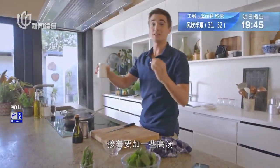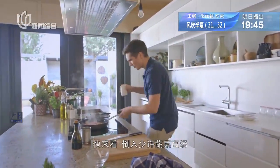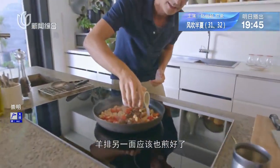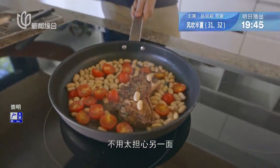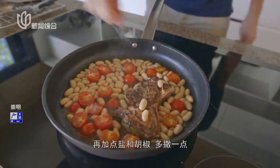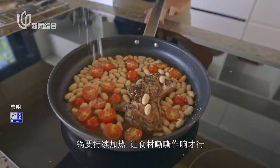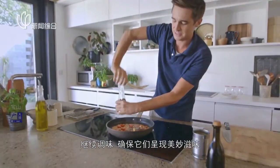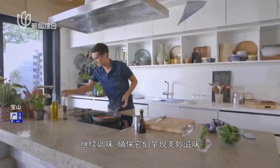The next thing we need to add in here is some stock. So come back over here and have a look. We're going to add a little veggie stock. Remember, we've got all that great sear on the other side. So don't worry too much about the other side now. We're going to get in there with some salt and some pepper. Give it a good drizzle. Heat back up high on that pan. You want to get it straight up there and sizzling. Keep that seasoning going and make sure that it's going to taste absolutely gorgeous.